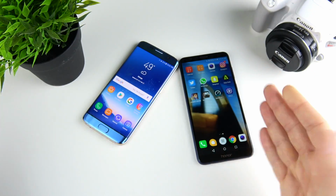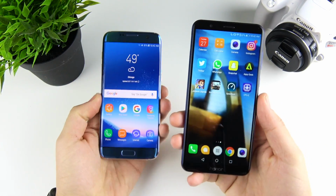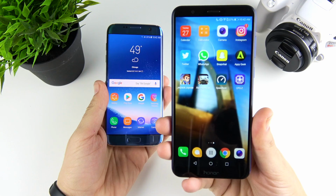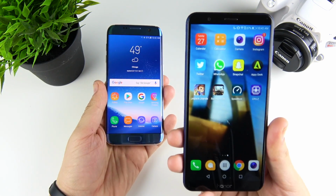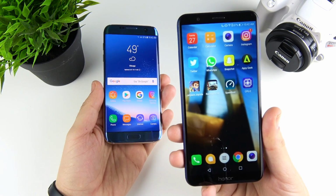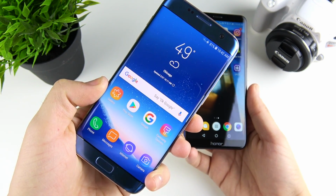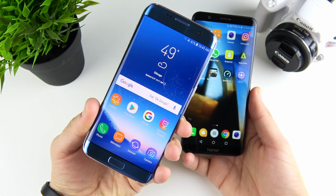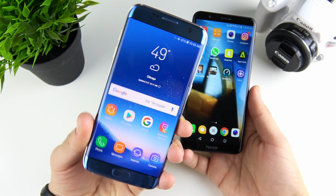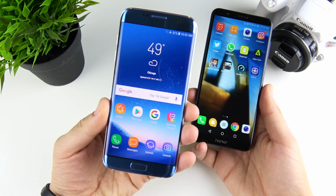Now, the Honor 7X, don't get me wrong, is a very pretty phone in design. But it wasn't designed with the intentions of being a flagship. It was designed to kind of make it look like a flagship, but offer budget specifications. So I want to talk about the reasons why the S7 Edge is a much better value here. And this kind of goes for all older flagships. When you look at older flagships, a lot of them are better values. Even the flat S7 is probably a better value than this smartphone. So let's talk about the reasons why.